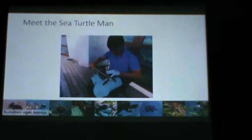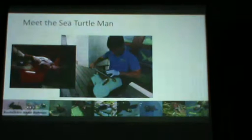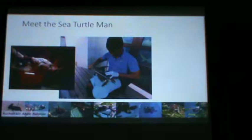Most of my experience, I'm currently an honors student at Murdoch University. I'm looking at flatback sea turtles. Simply put, I'm firing lasers onto the beach to find decent real estate for sea turtles.